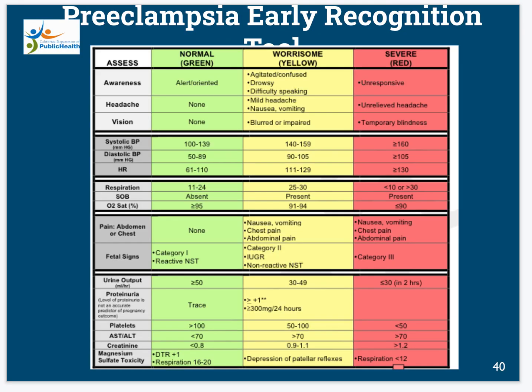I added in here another thing from the California toolkit. It's kind of had to be stretched between two slides here, so hopefully you can see that in your notes. I just really liked how this worked. So you can go through all the different things that you need to assess. On the one slide here, it's awareness, headache, vision, where their blood pressure is, where their respirations are, what pain they're having, what their kidneys are doing, and what their liver enzymes are doing.